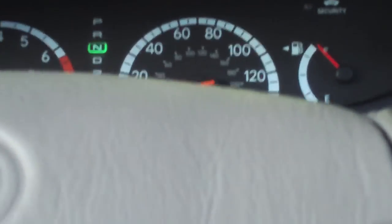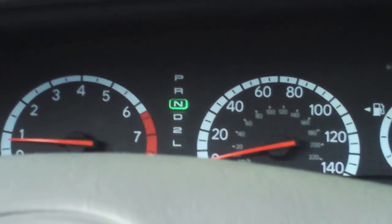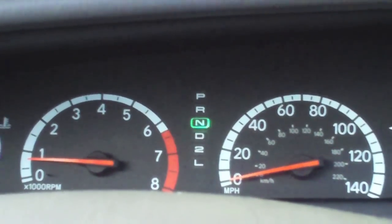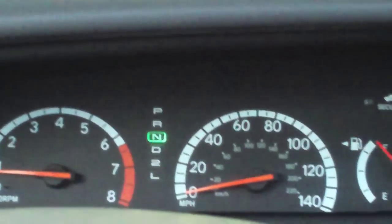I had the car in neutral. Any second now, one of those little wheels that you saw earlier is going to start pushing this whole car. I think I saw him at the button, so it should be any second. Yep, there we go. Notice my feet are off the gas, and it is just pushing me.